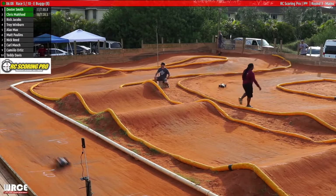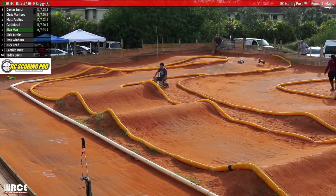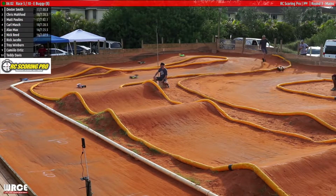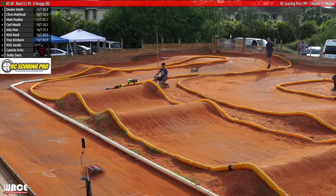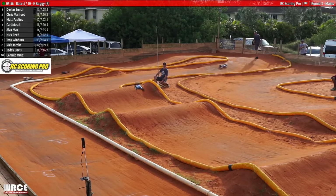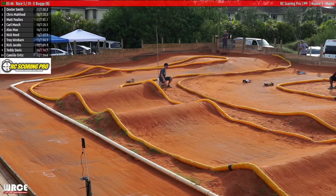And Dexter jumping up to that first spot. Chris in second. Matt in third. Well, this is really shuffling around a little bit. Let me see if I can find your leader here. Looks like that's him getting ready to go over the double triple. And he cases the last one. He is upside down. And that's Troy right behind Dexter. Chris taking over the lead. Matt in second. Dexter in third.